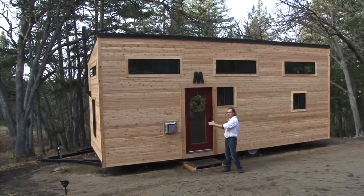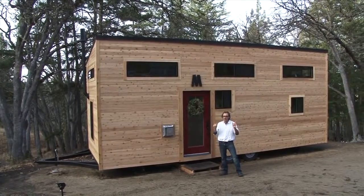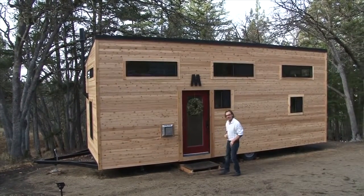The home itself is 28 feet long and 8.5 feet wide. It gives you 221 square feet of floor space plus 2 additional sleeping lofts at 128 square feet. It's very comfortable, very elegant. Come on inside, let's take a look.